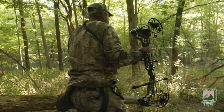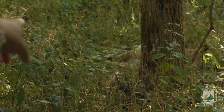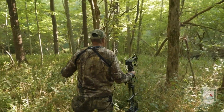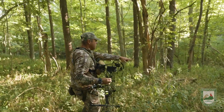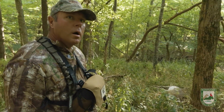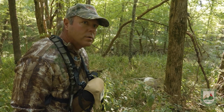Oh, here's our deer right here. I can't tell if she's completely expired, but I believe she has. Here she lays, right there. Man, that deer really only went about 100, 120 yards.